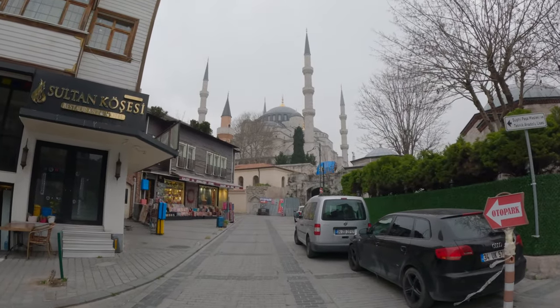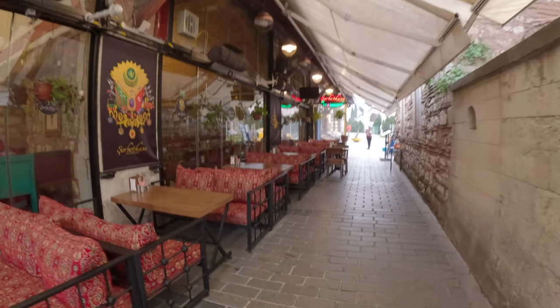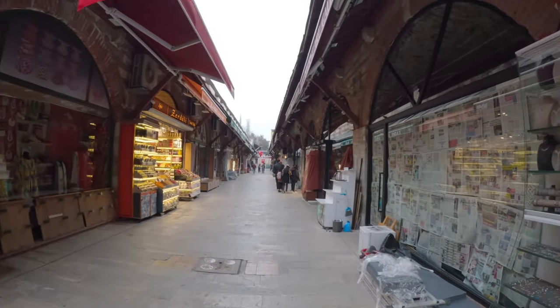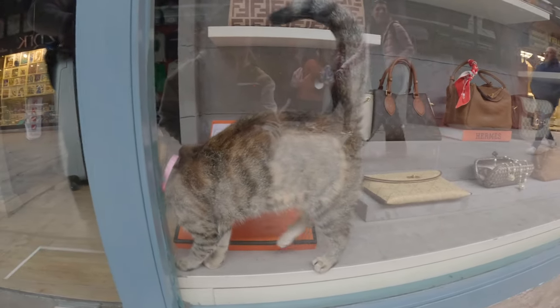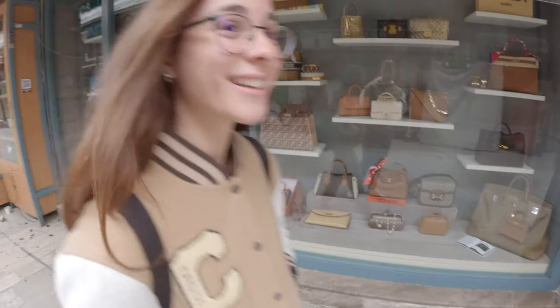Wow, it's big. Small coffees are very good. Probably they look after her inside the shop.